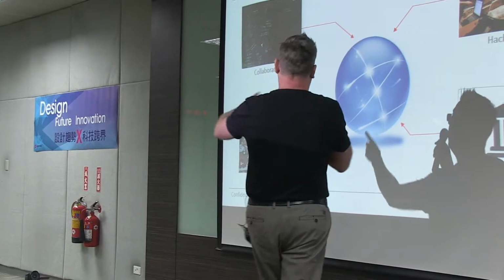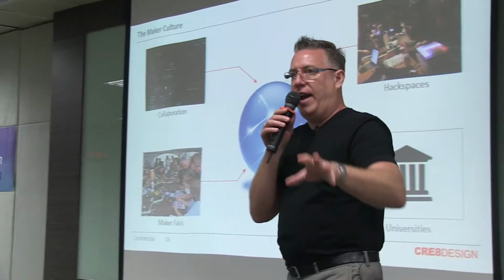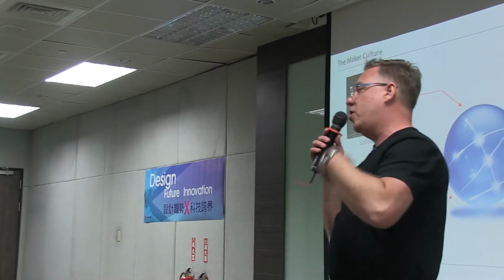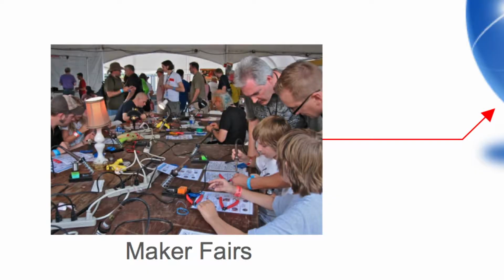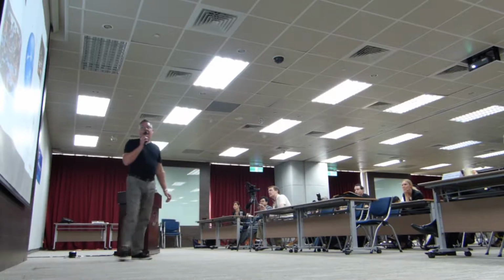They do it in bigger groups when they go to hack spaces. They call it hack spaces. 20, 30 people come together, and they all have different ideas, and they're all tinkering with new technologies and new innovations, and they show it to each other, and from that interaction, they improve on each other's work. Multiply that with a few thousand people, and you get maker fairs. So maker fairs are basically places, again, where thousands of people show the innovations that they are producing, and everybody helps them improving on that.